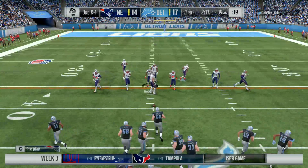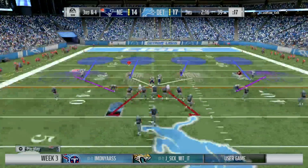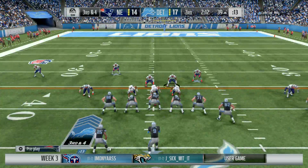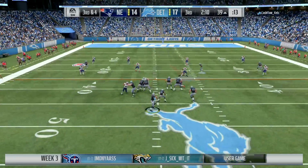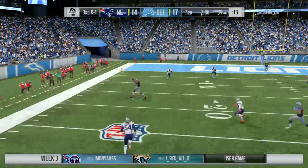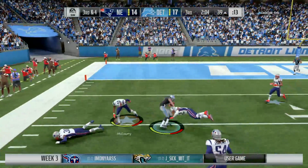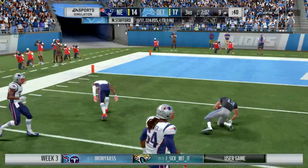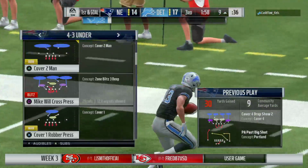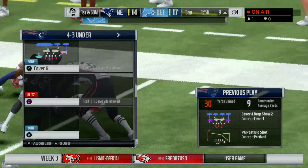The Lions on 3rd down. They've only converted once in 4 tries. This is 3rd and 4. Off of play action, here's Stafford. The left side completion to Jones, and they move this all the way down to the 9. They're able to convert on 3rd down, and that sets up a 1st and goal.